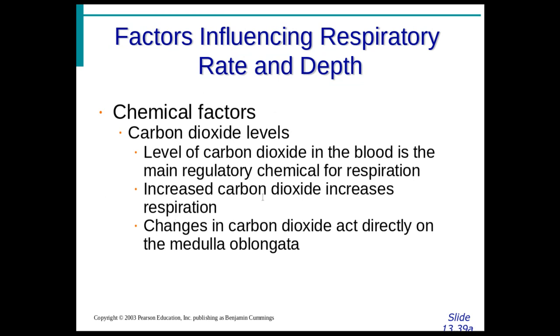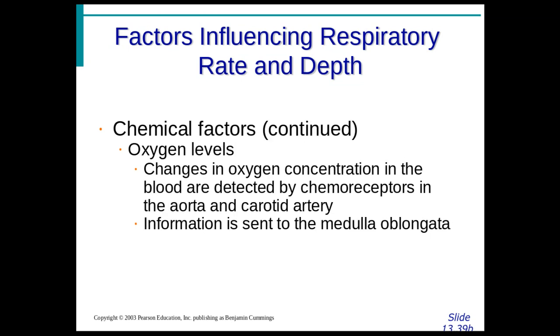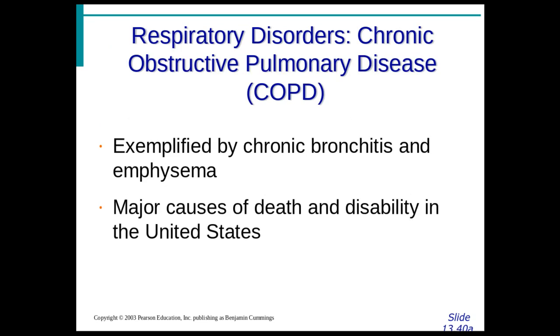Chemical factors. So here's the stuff that I was talking about. Level of carbon dioxide in the blood is the main regulatory chemical for respiration. Increased carbon dioxide increases respiration. So the more that you get there, the more it increases. Too much, however, is a big deal here. Changes in carbon dioxide act directly on the medulla oblongata. All right. Changes in oxygen concentration in the blood are detected by chemoreceptors in the aorta and carotid artery. So that picture with the heart showed you where that stuff was, and that information is sent to the medulla oblongata as well. So it's always a combination of those things.